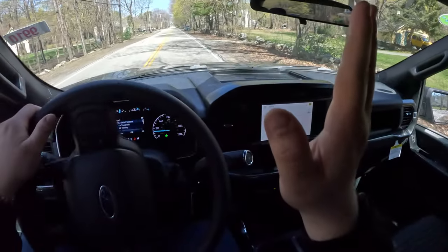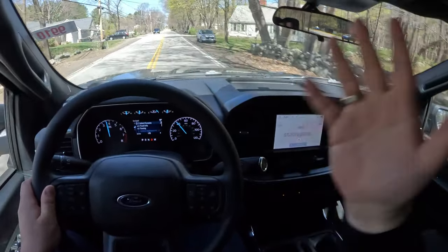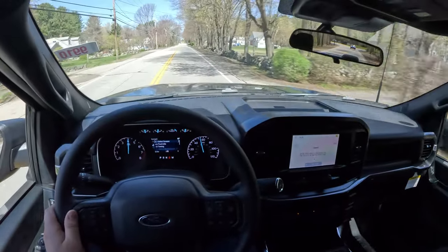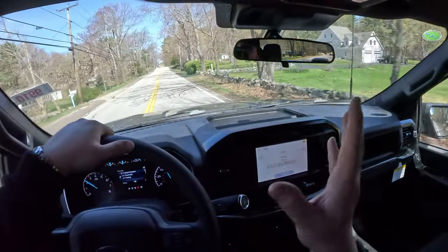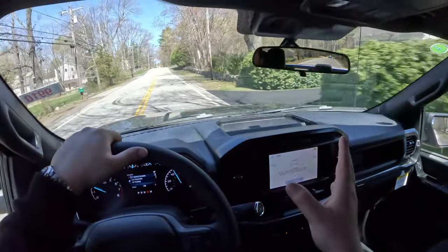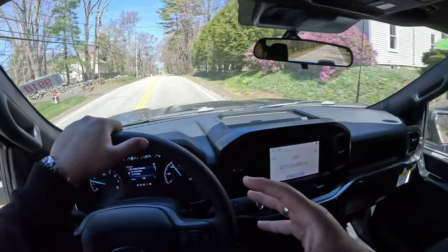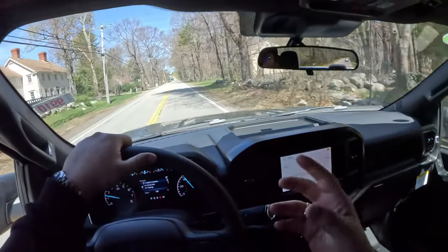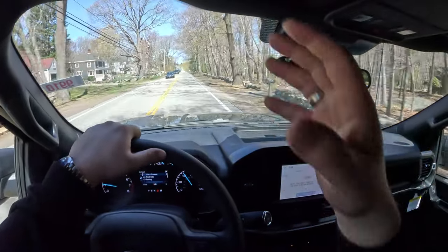Hold on, let's take a listen again. I can't get over this engine, just sounds insane. All right, so from a tech direction, the GM twins got a handle on the Ford, but overall day-to-day operation, there's something about this F-150 that just scratches every itch I got.